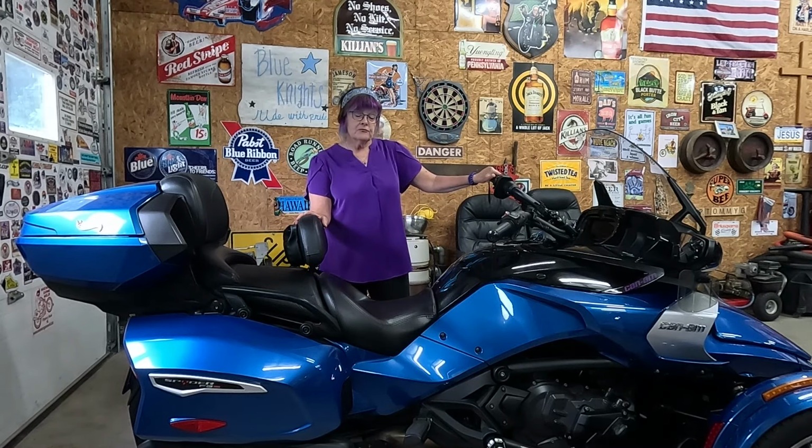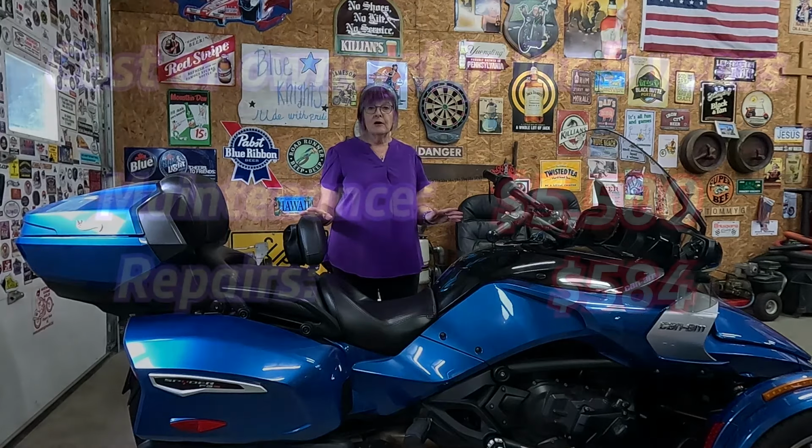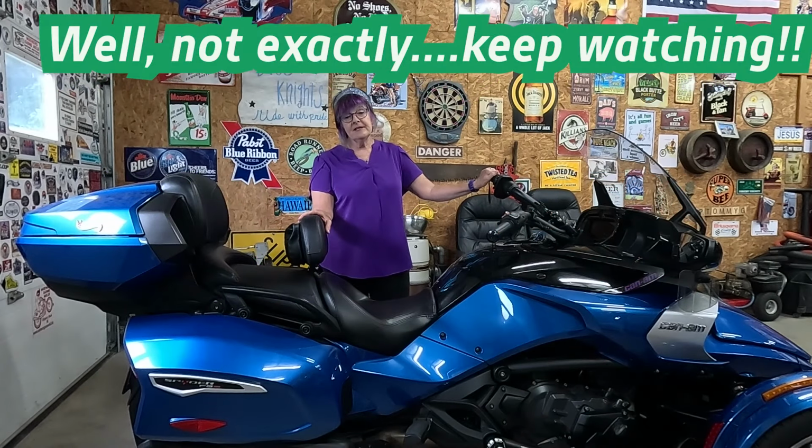For 2024, we also needed new tires, and this time we put on the Kenda K9 tires to give them a shot. Total maintenance costs for 2024 thus far are $776. No repair costs for 2024. Total maintenance costs for 5 years of ownership are $5,500, and total repair costs for 5 years of ownership are $584. Again, there are 77,500 miles on the Spyder right now.